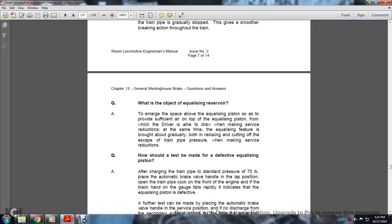What is the object of the equalizing reservoir? To enlarge the space above the equalizing piston so that it provides sufficient air on top of the equalizing piston from which the driver is able to draw when making service reductions, at the same time equalizing the feature of the brake valve by gradually reducing and cutting off the escaping train pipe pressure when making service reductions.